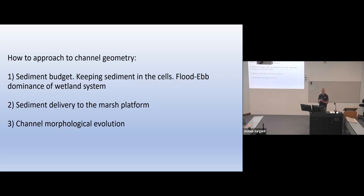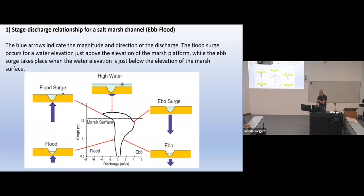It also places sediment somewhere, so the goal is keeping the sediment inside. Flood dominance means the energy of the flooding has to be higher than the ebbing, because we need higher velocity and higher shear stress to bring the sediment up and put it on the marsh, where we want to create more resiliency. We also want to see the channel morphological evolution in time, if it's able to face a challenge like sea level rise, for example. This is just something theoretical: essentially you want this discharge and this velocity higher than this. That's more or less the goal.